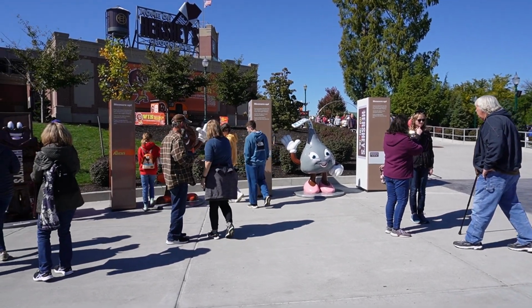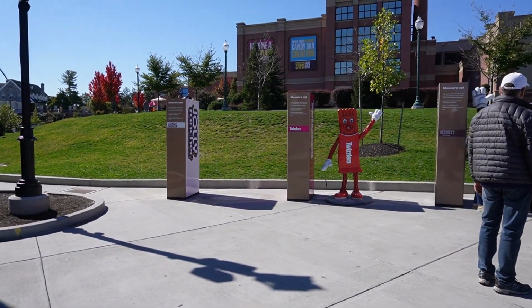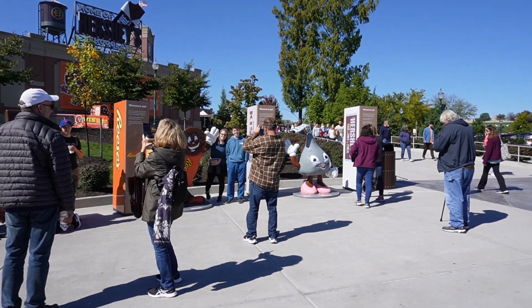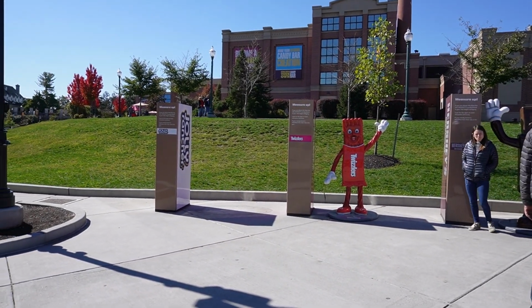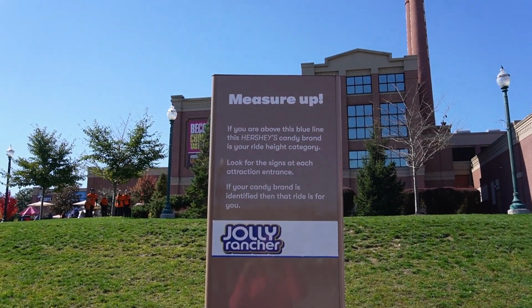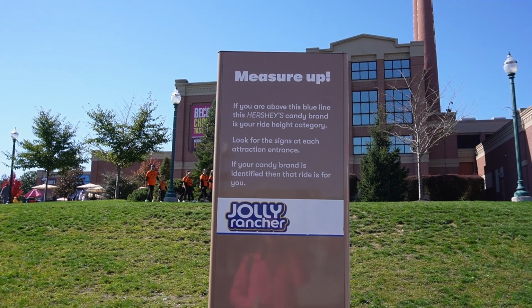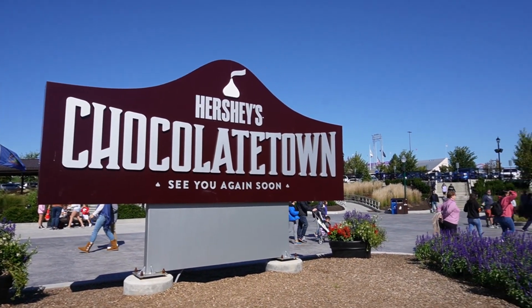The one cute thing about Hersheypark is for each of the rides, some of them are more intense because they're coaster based, but they have these different characters that tell you, based on your height, what rides you're able to ride. They're different Hershey's or Twizzler characters, so that's a fun thing that you can go get a picture with. See, it says if you are above this blue line, this Hershey's candy brand is your ride height category. Now we have officially made it into Hershey's Chocolatetown.